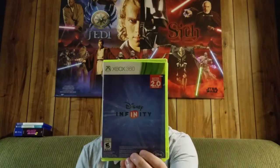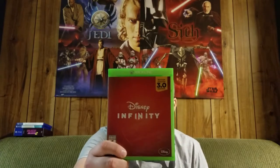But then we also have the first Disney Infinity, Disney Infinity 2.0. Those cases aren't in great shape. And then Disney Infinity 3.0 for the Xbox One. So that one I'll be getting rid of since I don't have an Xbox One. Also have an extra Xbox 360 base, and then a Nintendo 3DS base. So that was cool. So I'm looking forward to trying those.